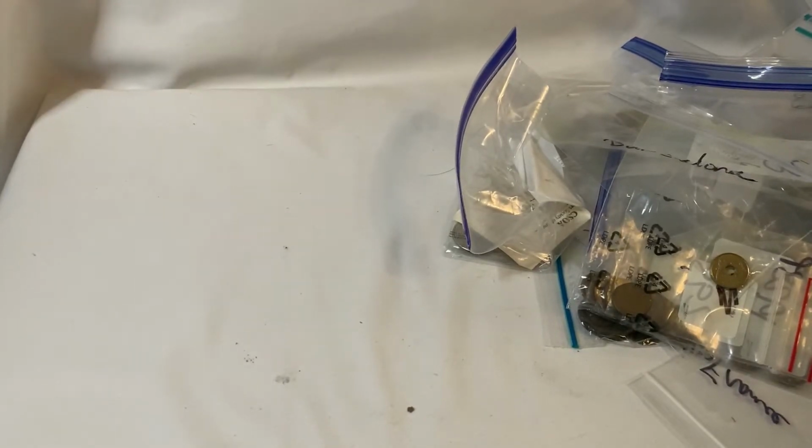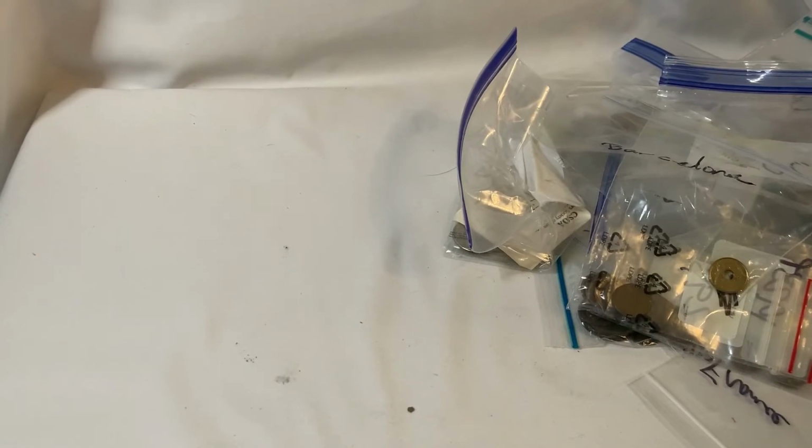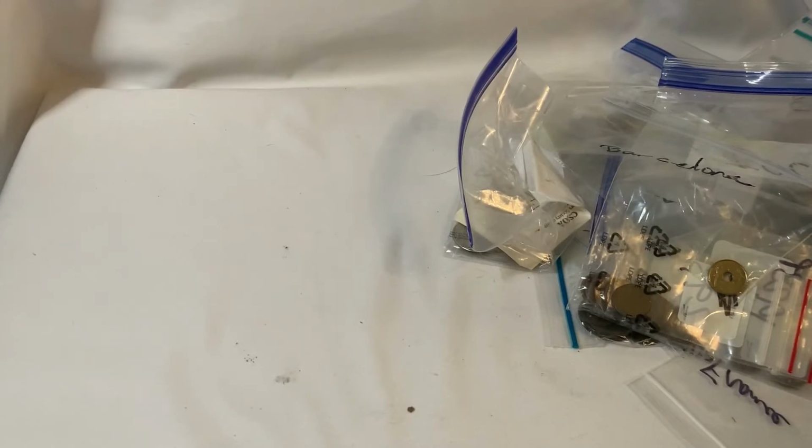Y'all tell me what you think. I have to go back and look at it again. I'm going to offer $1,440 to get all the foreign currency stuff, the silver certificates, the coin books, and 20 silver dollars. So let me know if I'm making a good deal or if I'm crazy.